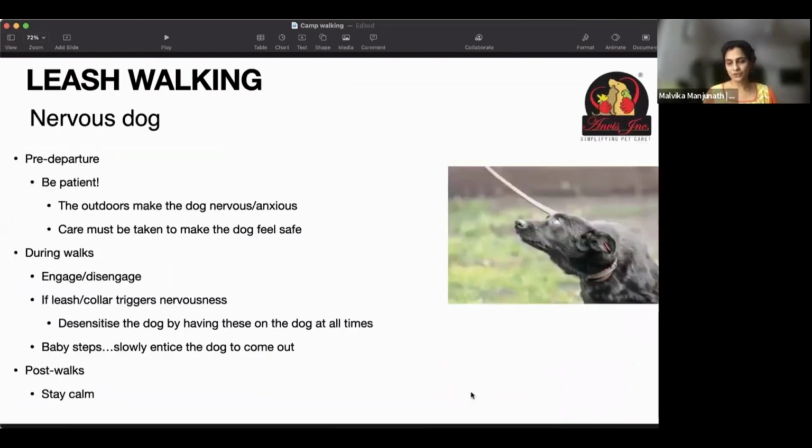The other part is the nervous dog. Now, what this means is a dog that is afraid of something outside their home. You might be dealing with a dog that has had some unpleasant memories with either the sound of a truck or cars or other dogs even. Maybe they've seen their mother attacked or some such thing, where the dog carries additional baggage that normally happy dogs would not have. So you'll have to be patient with these guys. What am I going to do? I'm going to make sure that the outdoors is not so nerve-wracking for you anymore. And I'm going to make sure that you look at me as that leader, as that safe zone that you lack when you're outdoors.